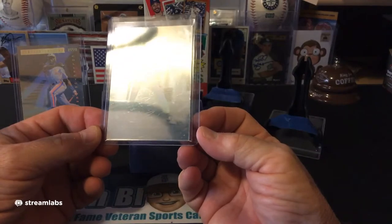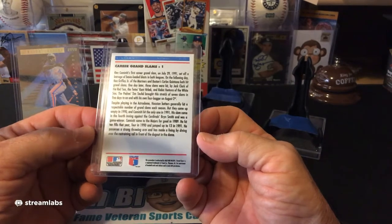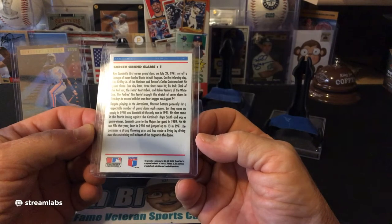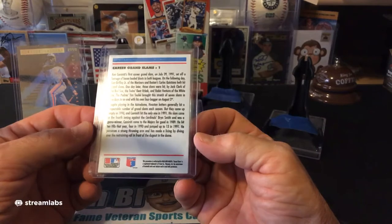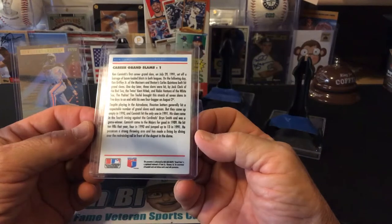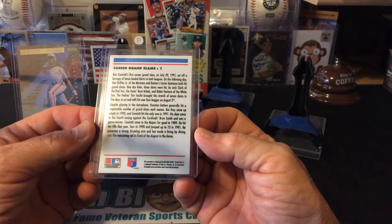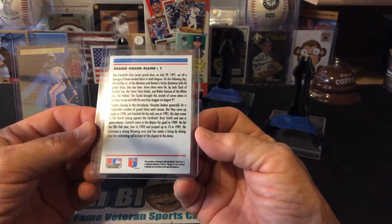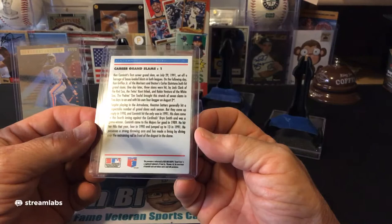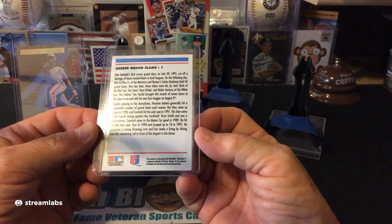Ken Caminiti with the Astros is card number two here. All right. Career Grand Slams, one. Ken Caminiti's first career Grand Slam on July 29th, 1991, set off a barrage of bases-loaded blasts in both leagues. On the following day, Ken Griffey Jr. of the Mariners and Boston's Carlos Quintana both hit Grand Slams. One day later, three Grand Slams were hit by Jack Clark of the Red Sox, the Twins' Kent Hrbek, and Robin Ventura of the White Sox. And the Padres' Tim Teufel brought this stretch of seven slams in 5 days to an end with his own four-bagger on August the 2nd.